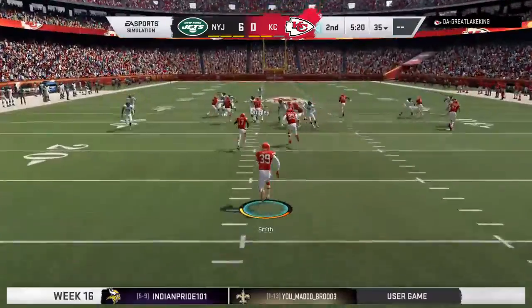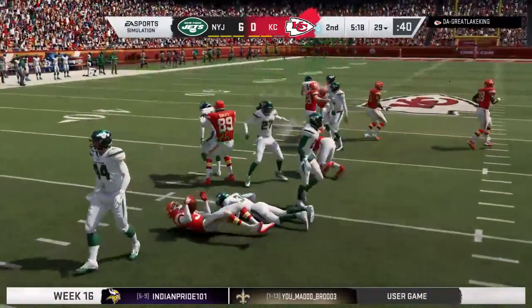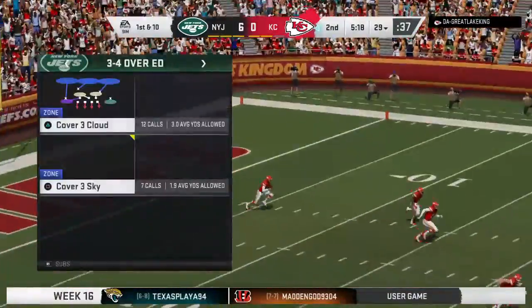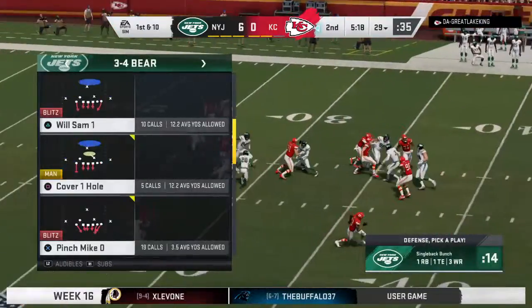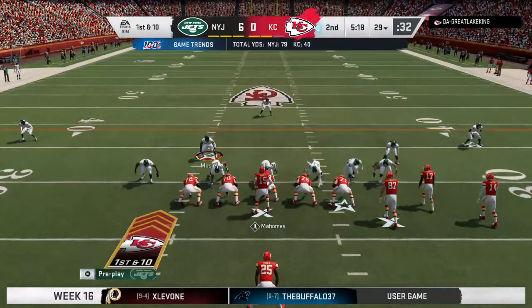This fielded at the 2. And it's a pretty good return here as he'll get it up to the 29-yard line. The Chiefs take over 1st and 10 at their own 29-yard line. The Chiefs offense about set to begin this drive.